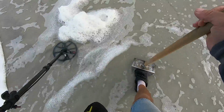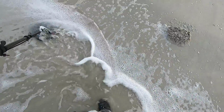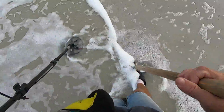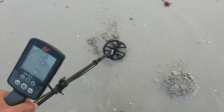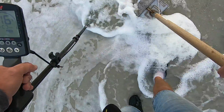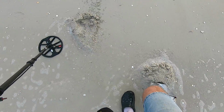So 14 to 20, most likely a Lincoln. Well, another 16 here. $16, $17. Oh, there's a penny right there in there. Stinking. $19.20 out of the hole, whatever this is, probably another stinking.